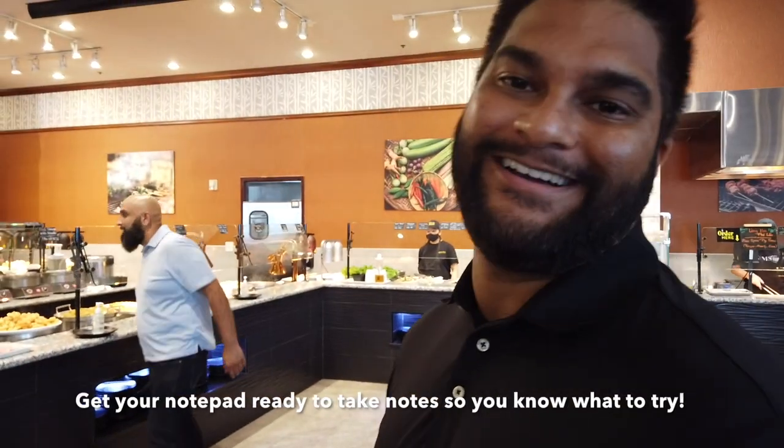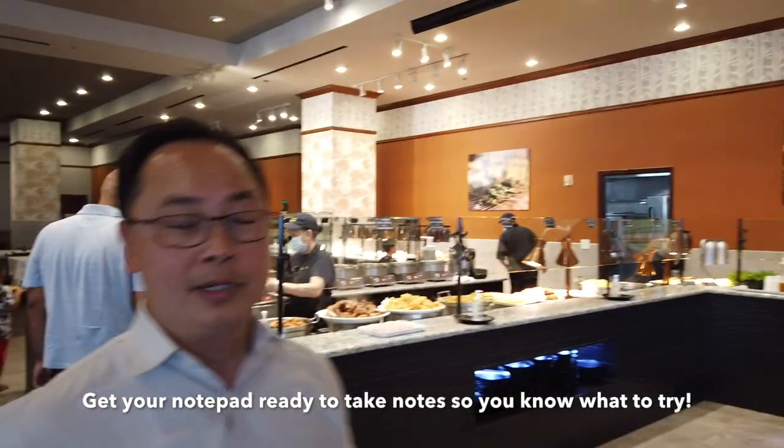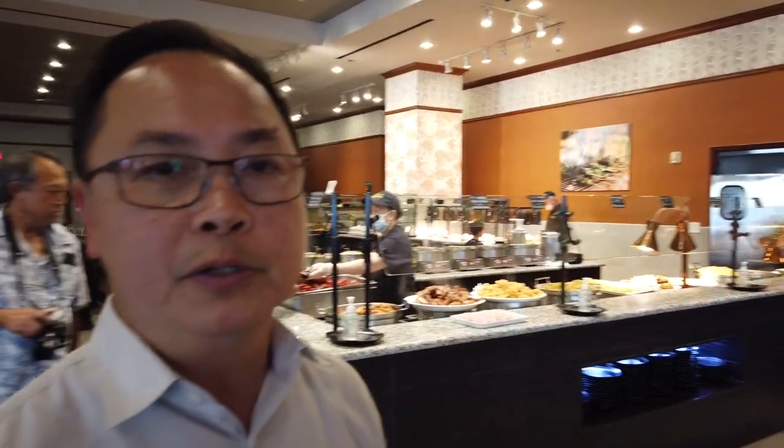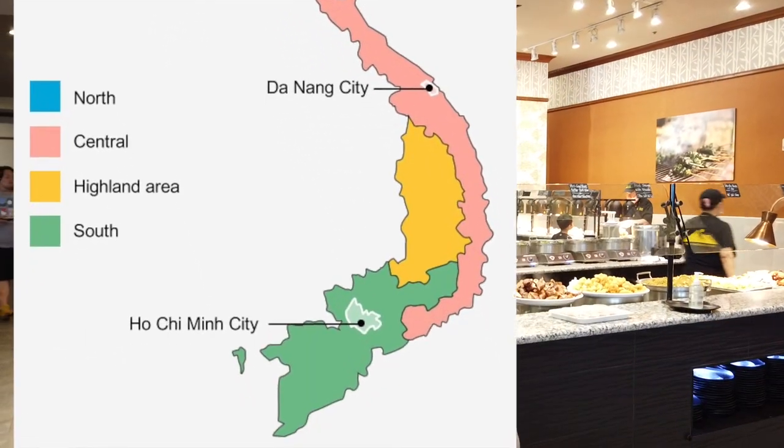Gonna go through the entire buffet here with the expert Luat. He's gonna explain to us what you would want to get when you come in to enjoy Kim San Buffet. So Kim San offers different types of food from the north, the central, and the south. So I want to start us off with the central, and it's also known as appetizer as well, to show you what I grew up eating in Vietnam and even my mom making it here in America.